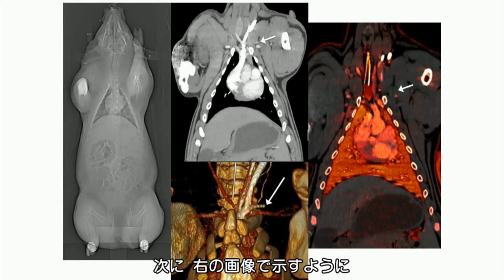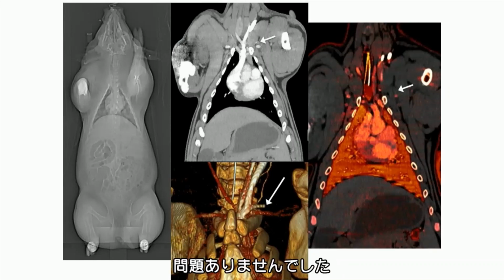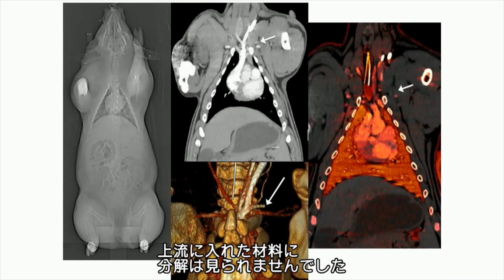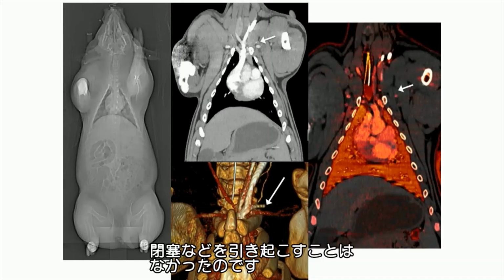And as shown on the right-hand side, we can then do imaging of the entire lung. We can basically see whether the entire lung's vasculature is open, and we do see that in fact this remains open, so none of the material that we put in at the top has actually been broken off and gone inside the lung and caused blockage where you don't want it.